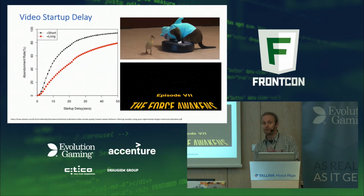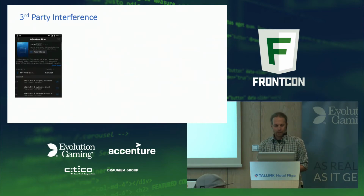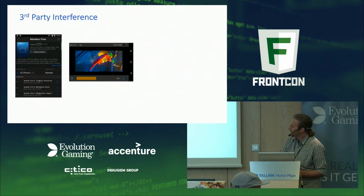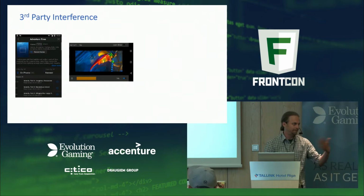And here are a few examples that I've encountered. This is from a native application where third parties got in the way. Tracking, right? Marketing wants to add another tracking beacon. This is going to be fine, right? So I'm watching a movie. The first thing that happens is an ad. We all don't like watching ads, but we know it's part of the process of watching stuff on the internet.